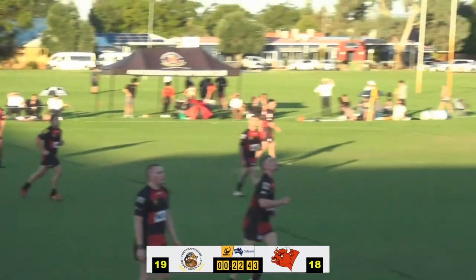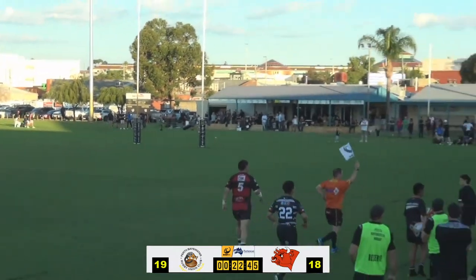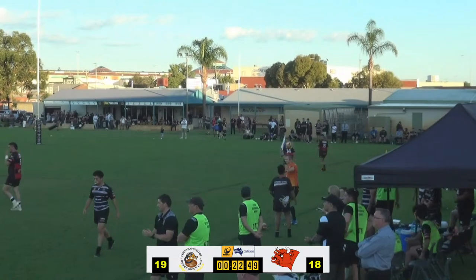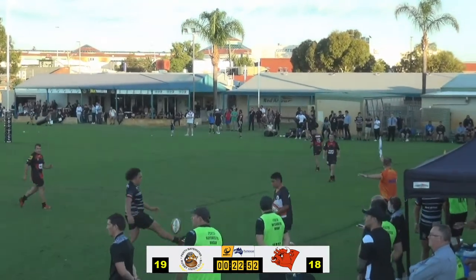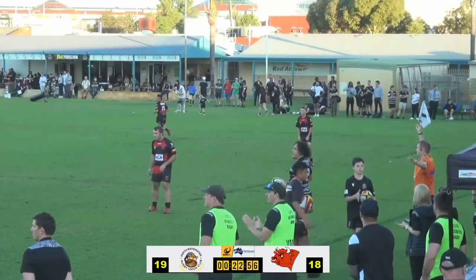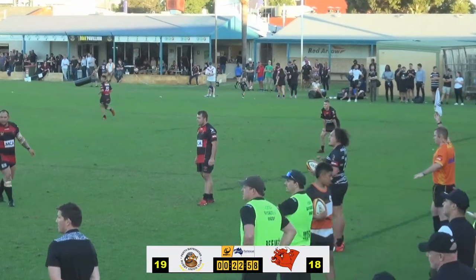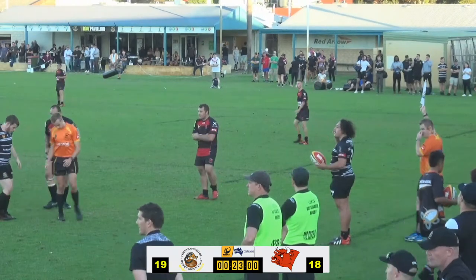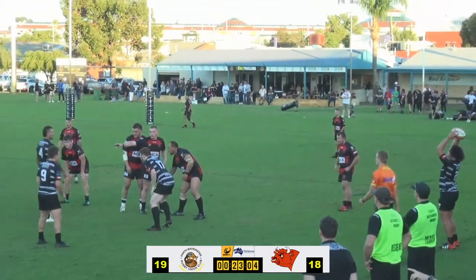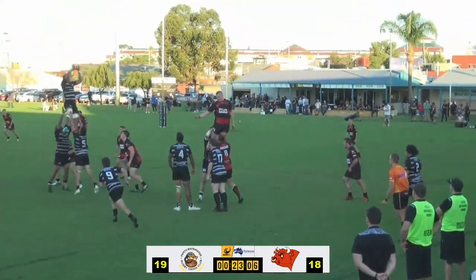Looks for and finds touch. Great kick. Step back, take that step back, to bring the ball back into play on the touchline. Great position for Perth Bayswater. Still another 30 metres to the try line.